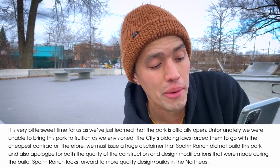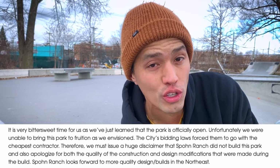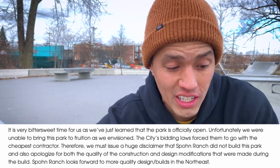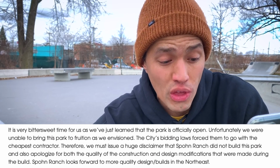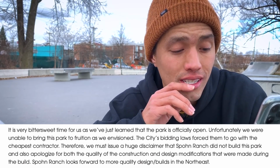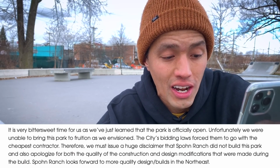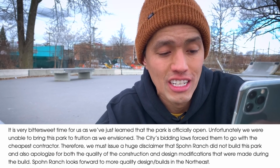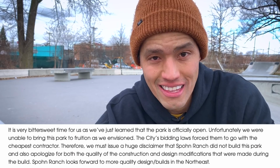But then I noticed that Spahn Ranch said, "It's a very bittersweet time for us, as we've just learned that the park is officially open. Unfortunately, we were unable to bring this park to fruition as we envisioned. The city's bidding laws forced them to go with the cheapest contractor. Therefore, we must issue a huge disclaimer that Spahn Ranch did not build this park, and also apologize for both the quality of the construction and design modifications that were made during the build. Spahn Ranch looks forward to more quality design/builds in the Northeast."